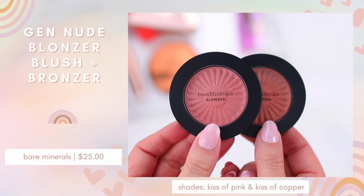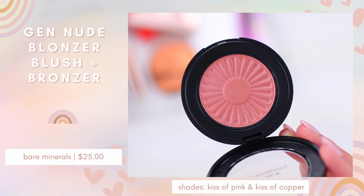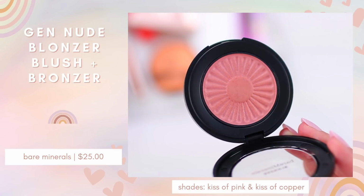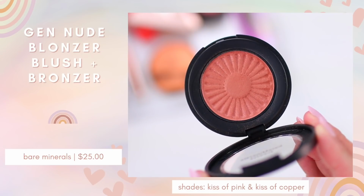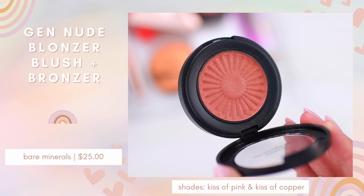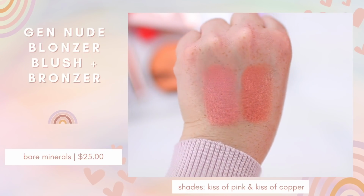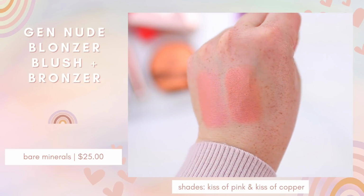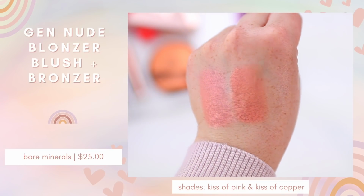So I did pick up 2 of the Bare Minerals bronzers. Initially, I got the shade Kiss of Copper, which I love so, so much. And I liked it so much that I went online and purchased the shade Kiss of Pink. This is such a smooth, blendable formula. It gives your cheeks the most beautiful glow, but it's not too over the top. I feel like this really does give you that true, I've just been out in the sun all day sort of look.